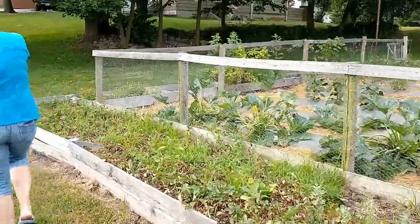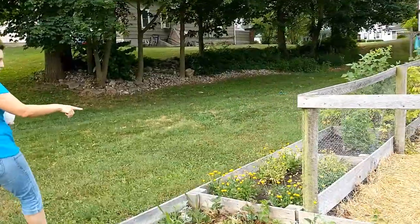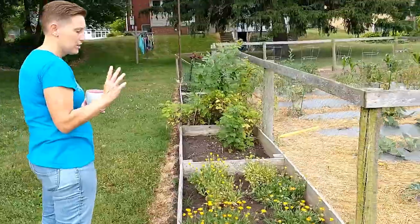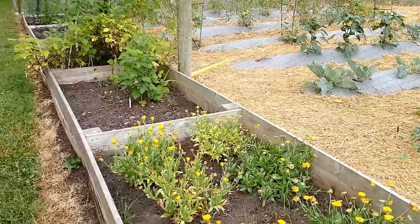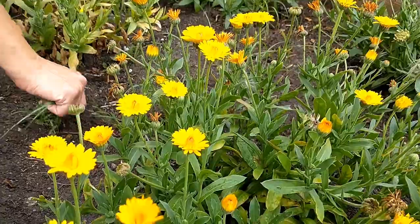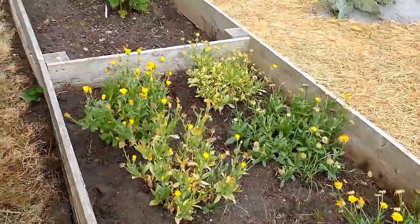Moving on to this side, this is where we have our calendula flower. I use this in creating a salve for our daughter. She has some skin conditions, so it's really nice to have this flower on hand, ready to go and ready to dry as we need it. It's looking a little sad today, but it's been a little dry recently. So hopefully rain later today will mean more flowers later, and I do need to deadhead these big time.